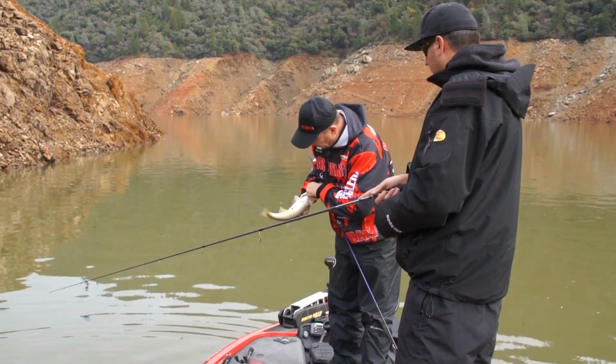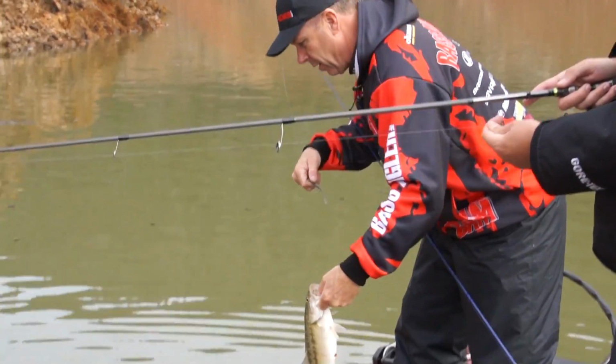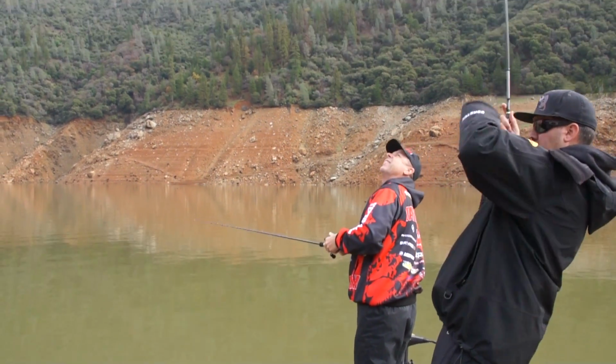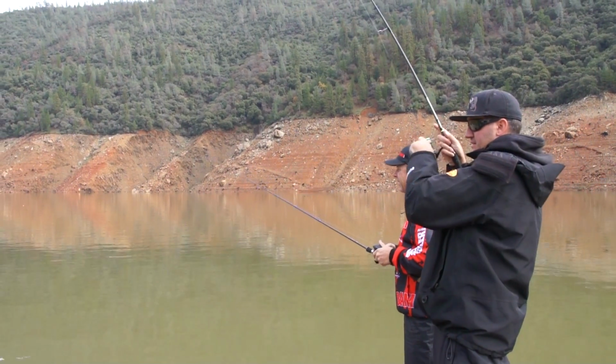Yeah. Uh-oh. Eggs are starting to come out. It's a little early. Nice. On the swim bait. Heck yeah. Here we go. Get him. And a double tail grub. Yep, twin tail grub here.